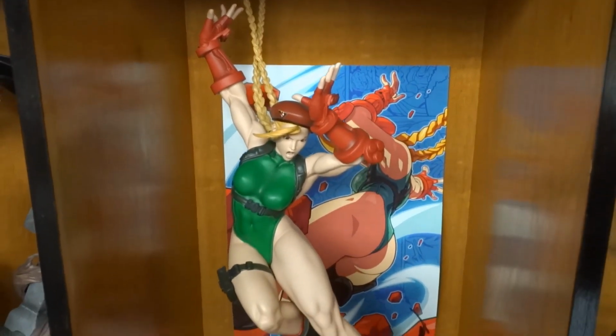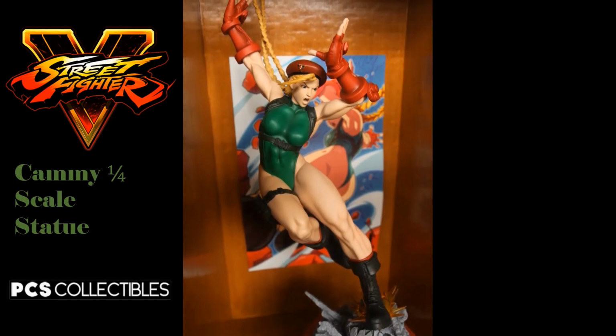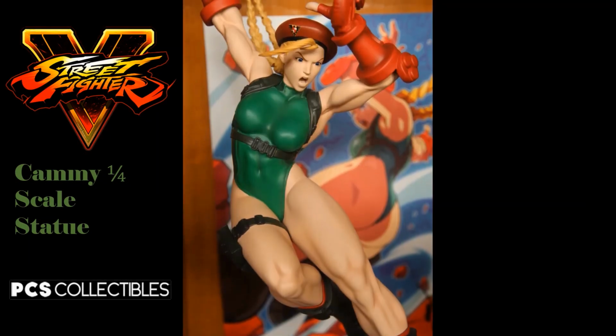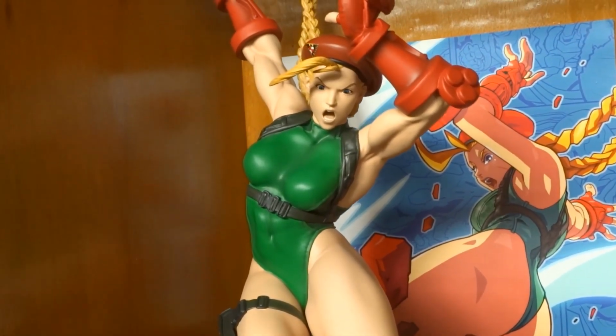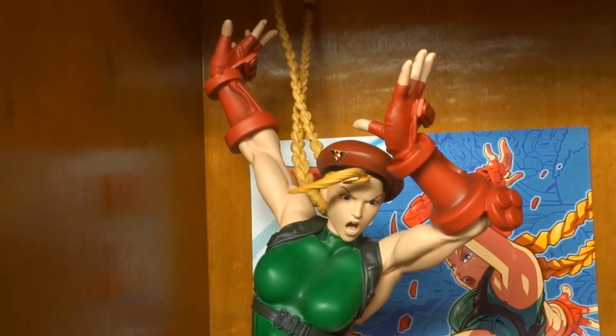video game crush. Of course, it's Cammy from Street Fighter. This is from PCS Collectibles. This is a great statue, man. Like, one of my favorites for sure. I love the pose. It's just that the hair is a little bit annoying because it goes all the way up. So thankfully it fit this cabinet that I have.